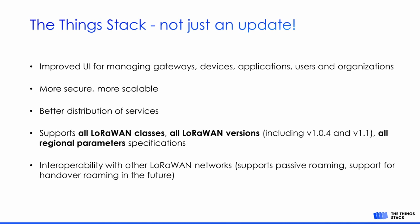The second reason to migrate to The Things Stack is because it will give you a lot of benefits. The Things Stack is not just an update, it is a whole new LoRaWAN network stack that offers a lot of new features. Besides the modernized user interface, The Things Stack is more secure and more scalable than V2. It also supports all LoRaWAN classes, all LoRaWAN versions including the latest ones, and all regional parameters. The Things Stack offers interoperability with other LoRaWAN networks through support for passive roaming, and it is planned to support handover roaming in the future.